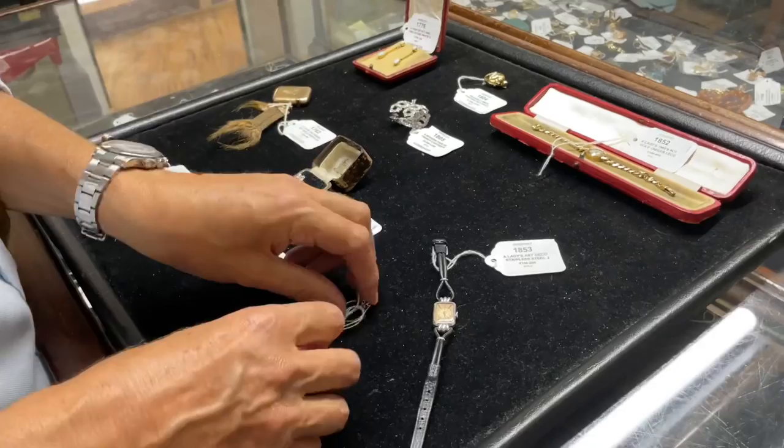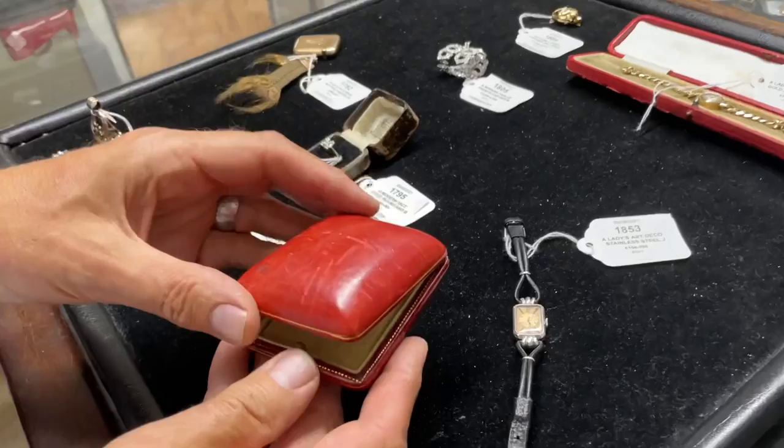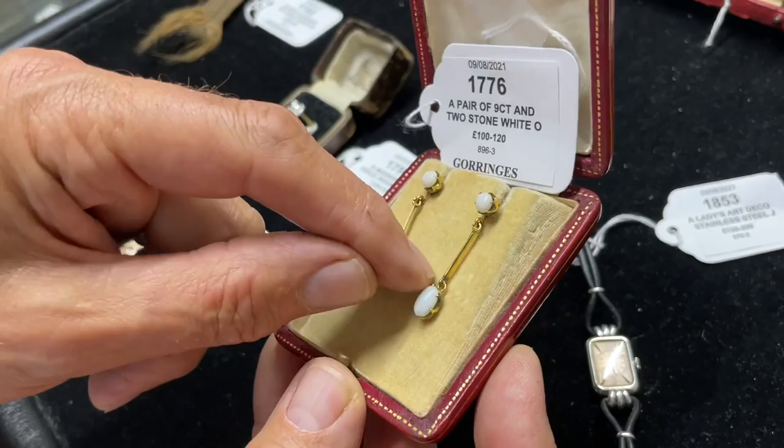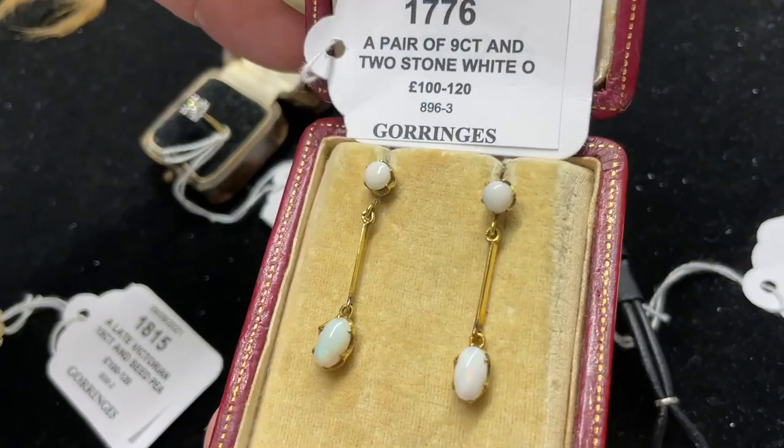We start with this, lot 1776. I mean, always promising, isn't it? A nice leather box of quality. Now, inside, I don't know whether those earrings started life there. We look at the marks underneath, and the jury's out on that. But there we are, 9-carat gold and white opal drop earrings, 100 to 120. Seems reasonable enough, doesn't it? 1776. What else do we have?